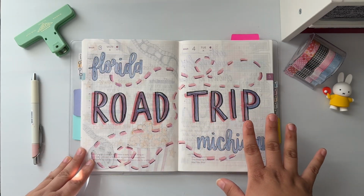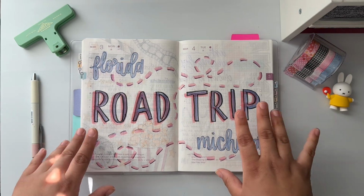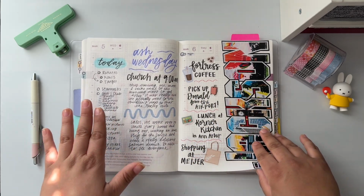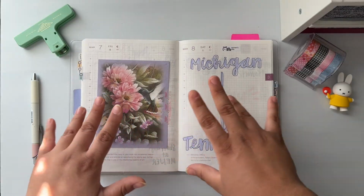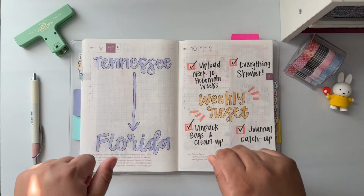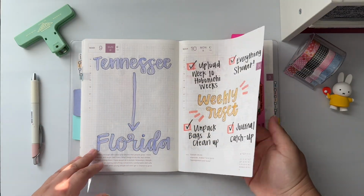So the first week, I had a little impromptu road trip to Michigan, so there's some family stuff going on. So these couple of days aren't very filled out, but I just do it with big lettering and stuff like that. This week is pretty boring, so I'll just skip that. And like I said, I did a little weekly reset. So again, big lettering, nothing really going on that week.